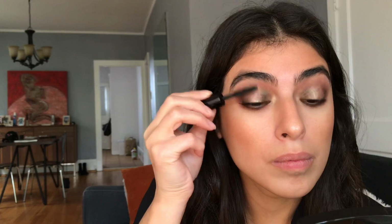And lastly, I'm just gonna go in with a sample of the Dior Show mascara, the Pump 'n' Volume HD. I liked this one when I used it last time. It gives me a lot of volume, more than what the MAC does. I appreciate it.